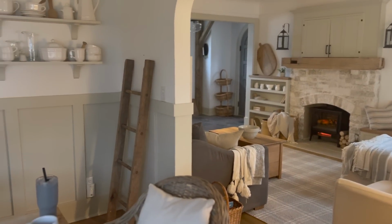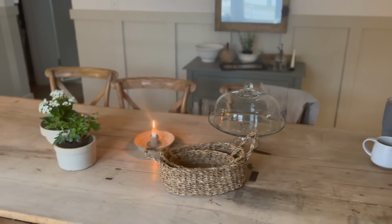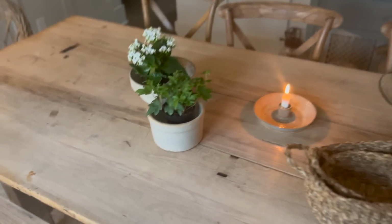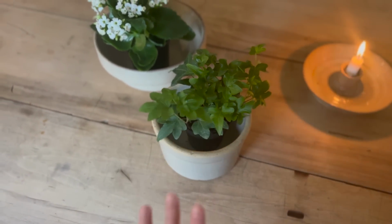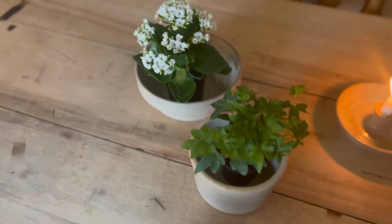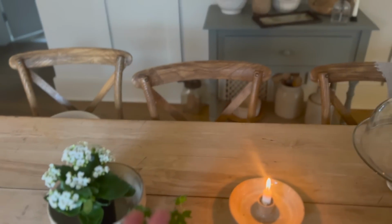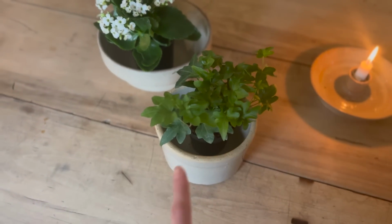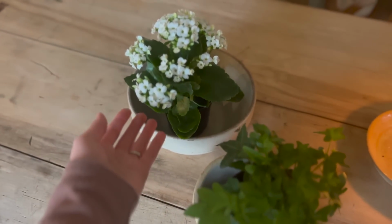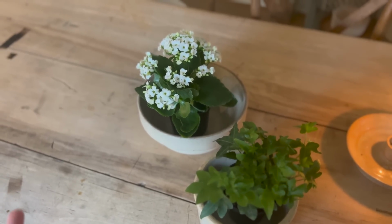So another thing that I'm trying to incorporate more of this year, and maybe you've seen them sprinkled throughout the house, are real plants. I cannot believe I have never incorporated real plants into my home before. I guess I've never been an indoor plant person, and I've always just assumed I would kill them. I didn't know how to take care of them, but I'm trying a few. So I've got a few ivy plants and this beautiful plant that I'm probably gonna screw up the pronunciation. Is it kalanchoe?